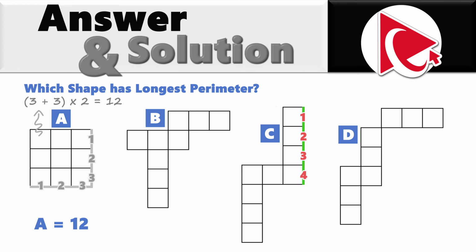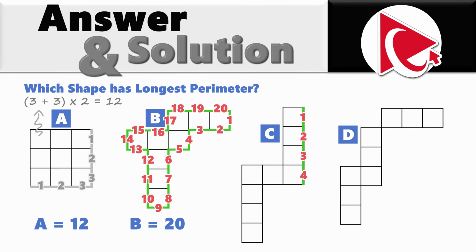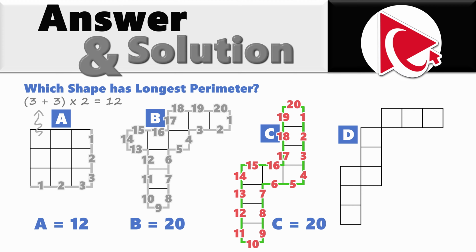Let's do it together. 1, 2, 3, 4, 5, 6, 7, 8, 9, 10, 11, 12, 13, 14, 15, 16, 17, 19, and 20. So the perimeter for shape B consists of 20 units. Same thing for shape C. Please verify my math, and if I made a mistake, post it in comments.